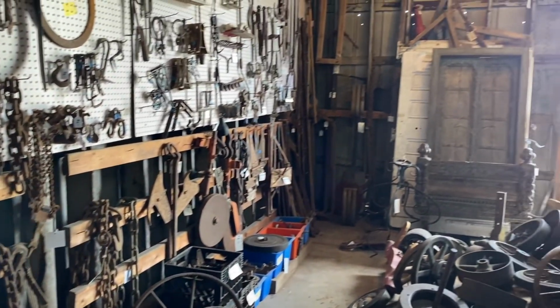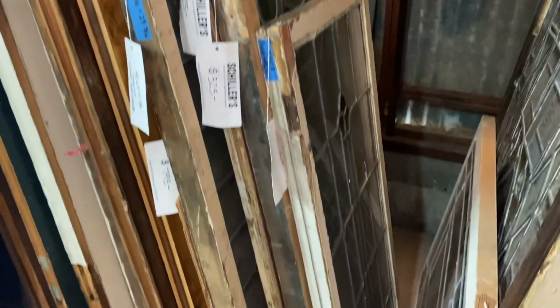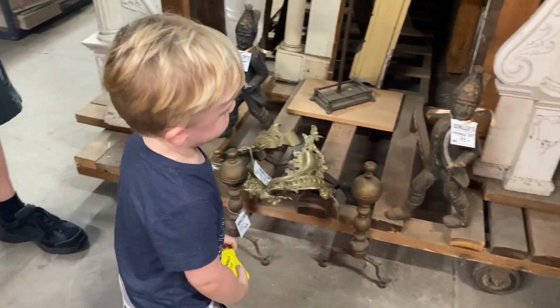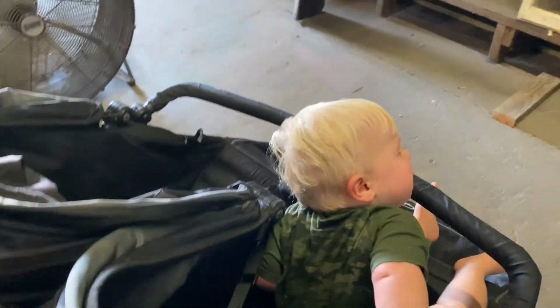I love that mirror. We have made our way to Schiller's, which is a salvage yard. My imagination goes crazy here. Are you measuring? Measuring everything in here. Someone's over it. All right, let's go. I know. The life of a flipper.